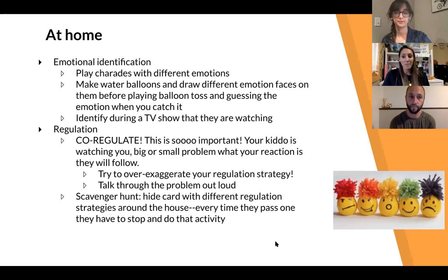And at home. Again, I'm sure a lot of our therapists are giving you really great ideas to work towards these. But some of my favorite things to do in the clinic is playing charades of different emotions. I get to act out a different emotion and then they get to guess. And then they get to act out an emotion and I get to guess. A really fun way to do with all the family members you may have, and everyone gets to take a turn. Just a fun way to spend maybe even a rainy afternoon.